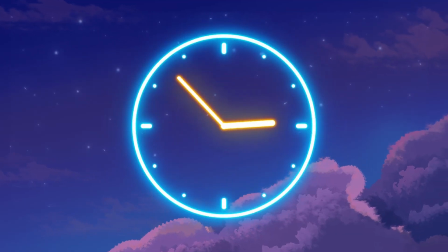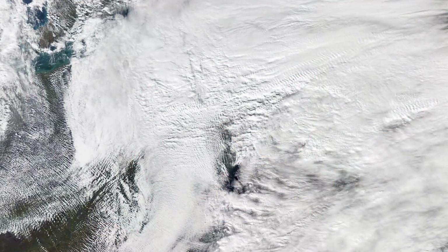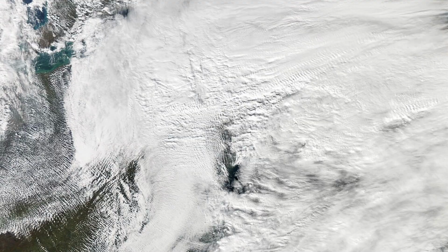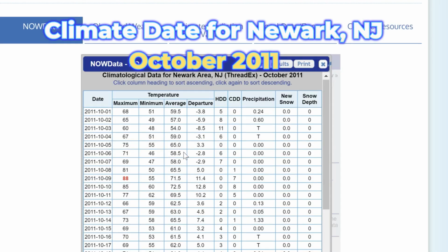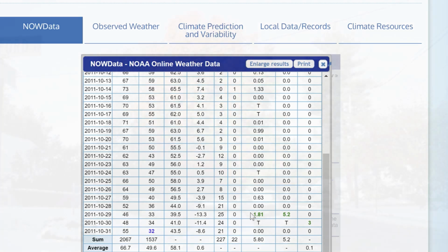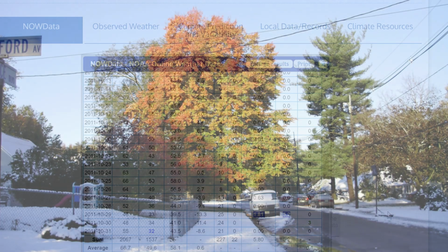Timing is also something that could be altered with climate change. On October 29, 2011, an early season nor'easter impacted the Northeast, including Pennsylvania, New Jersey, New York, and New England. October 2011 was seeing above average temperatures, but late in the month, a strong cold air mass moved into the area, coupled with the developing low pressure system. This combination created an intense snowfall for the region.